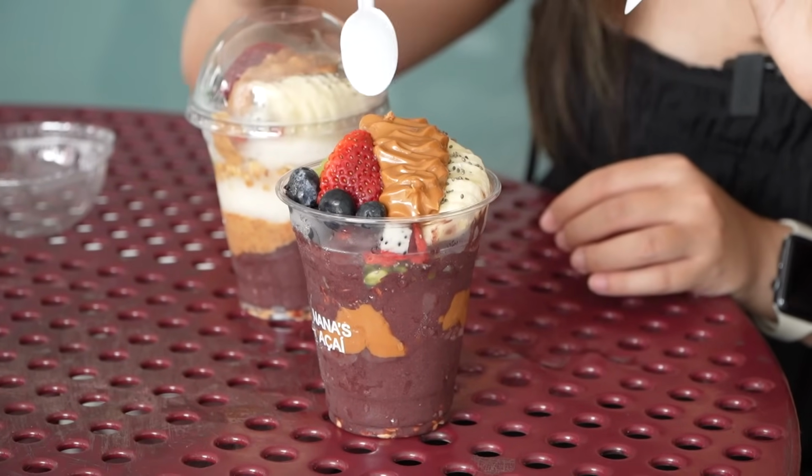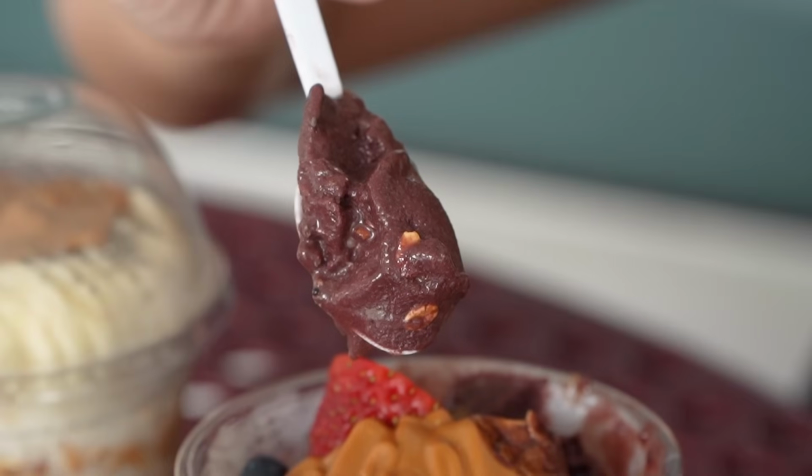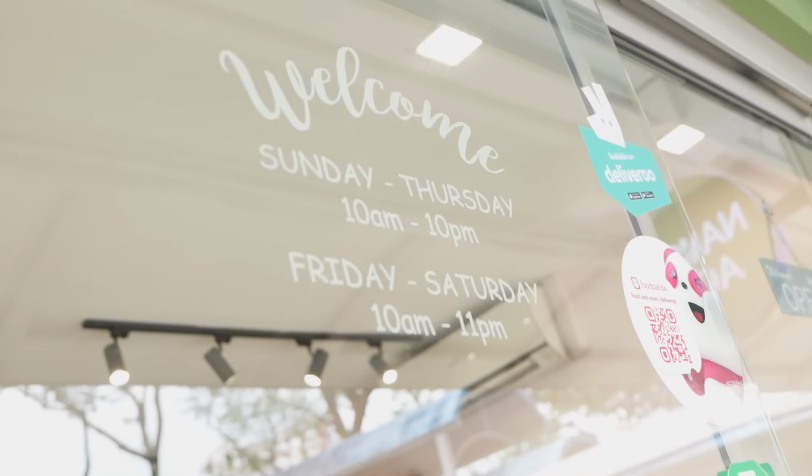But actually, I would say it's still very value for money, even though you would think it's the same portion as Acai Affair, because you get a lot more acai than just granola or cookie butter. They open until 11 PM on Fridays and Saturdays. Healthy supper, where can you find that? Please, Nanas, we need you in the West. Chiara will dance for you.